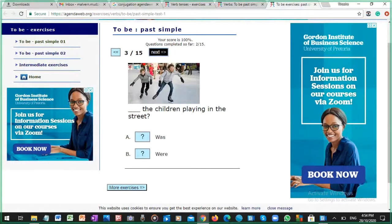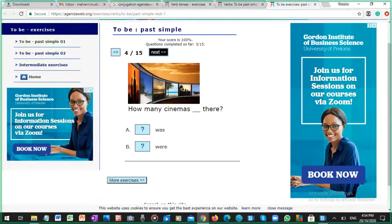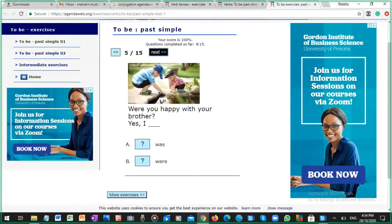Dash the children play in the streets. Were the children playing in the street. Well done. How many cinemas dash there? How many cinemas were there? Well done. The next one. Were you happy with your brother? Yes, I were. I was. She was. He was. They were. Okay, we were. Okay. It was. So what's the correct one, yeah? Was.